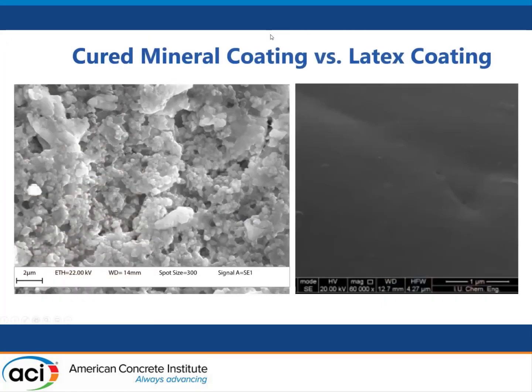So here we're looking at a view of concrete, right? But two different views. On the left, what you see is concrete with a mineral-based stain, and on the right, what you see is the exact same substrate, but with a latex coating. So the mineral-based stain, the mineral coating, it preserves the natural character of the substrate. And that's one of the number one reasons architects and engineers love it, because you still get to see the brick, you still get to see the concrete, the substrate that our product's going on, and it doesn't make it look monochromatic.